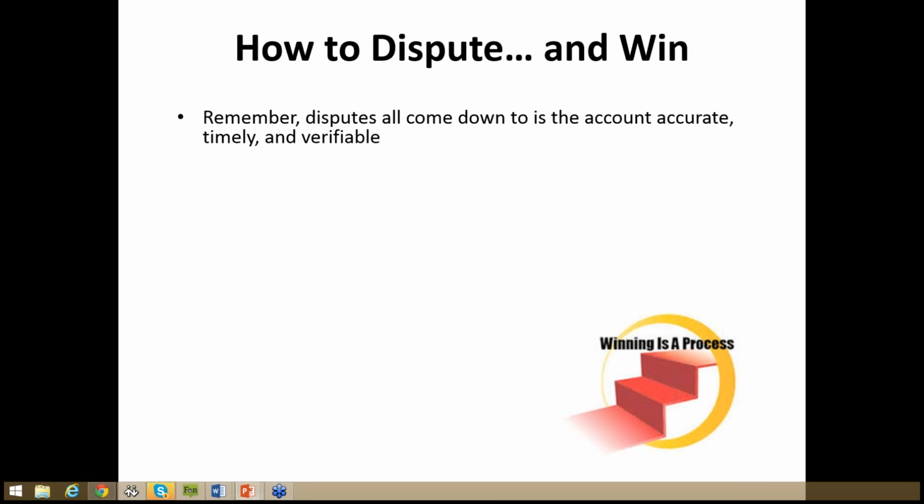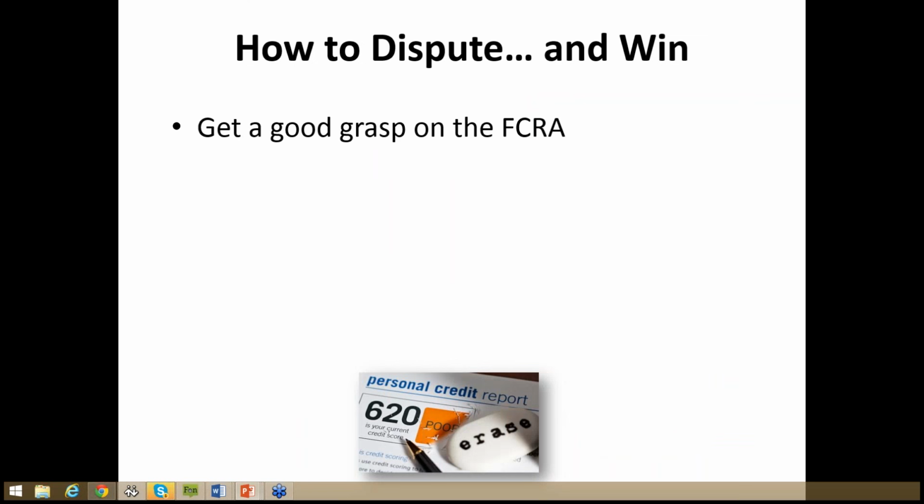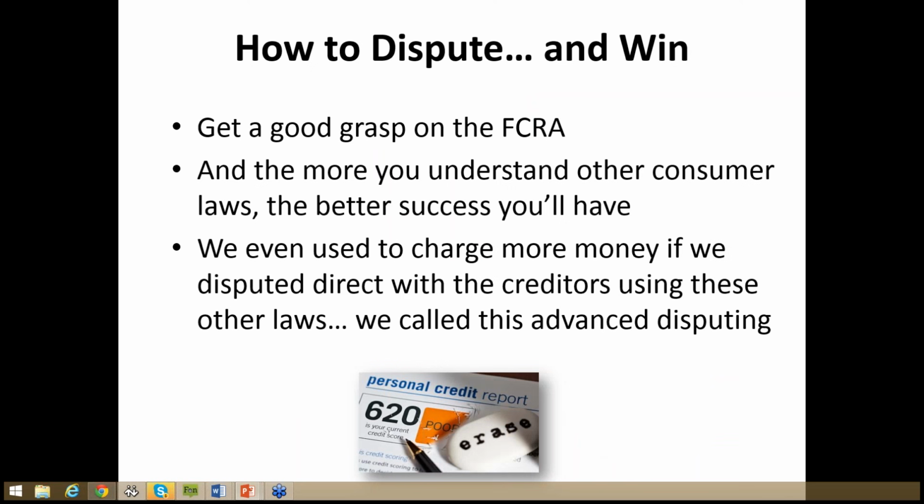Remember, all disputes come down to, is the account accurate? Remember, we talked about that. 80 to 90% of the accounts that you dispute don't meet this criteria. They're not accurate. That's how you get them deleted. So get a good grasp on the Fair Credit Reporting Act before you start disputing. And the more you understand other consumer laws, the better success you'll have.